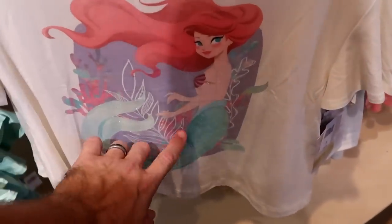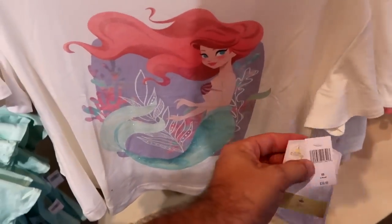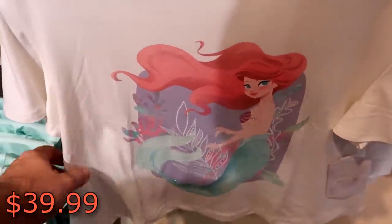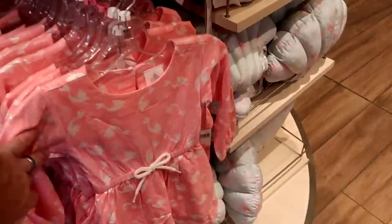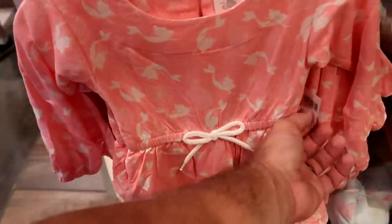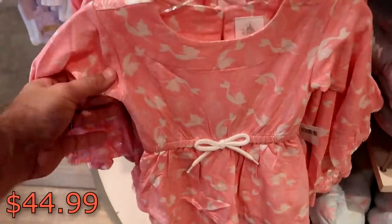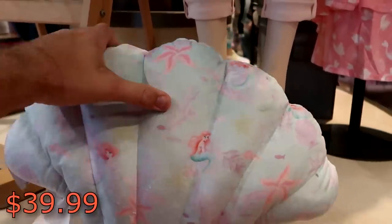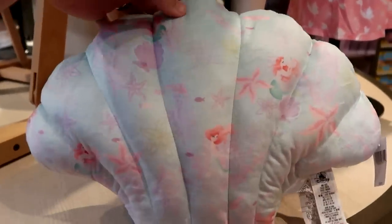Check out this t-shirt here. Little Mermaid looks very sparkly. These are Disney princesses. $39.99 for that shirt. They even have some brand new, looks like pajamas over here. Oh no, it isn't. Okay, this is like a new little romper set. That is $44.99. And over here is a really adorable clamshell pillow that they have, $39.99. You can see the Little Mermaid. That is really neat though.